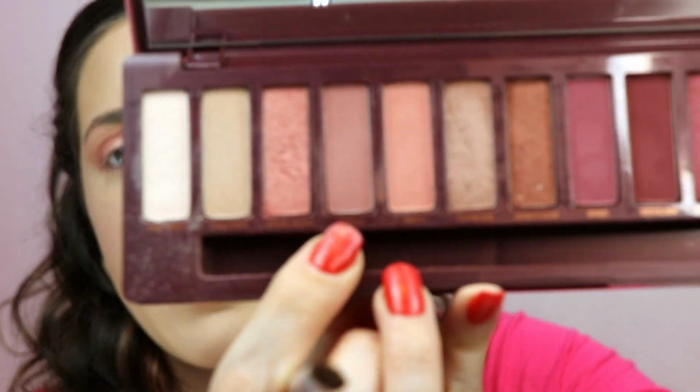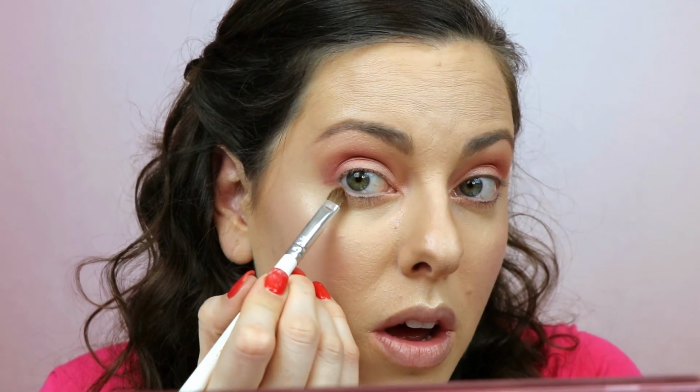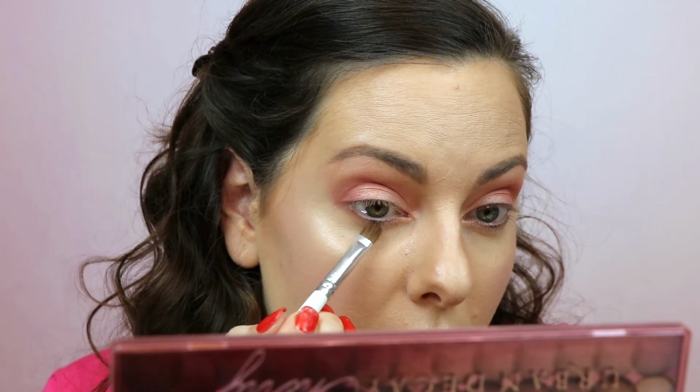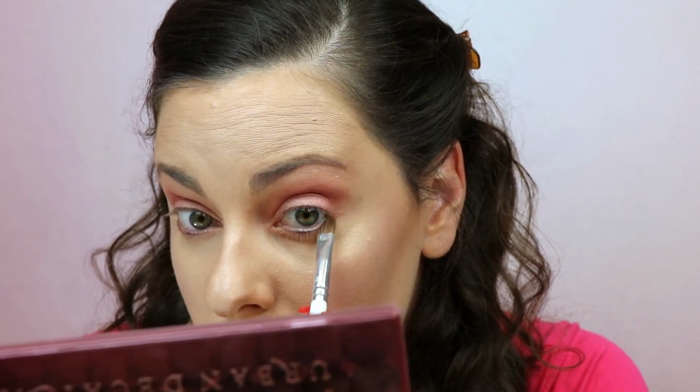So I'm going to use with this brush the shade Feels, which is this one right here, and it is just a lighter one, and then you just want to take it and go right underneath the eye just to kind of give it a little continuity from the top lid. And then we are ready for liner. Now that liner's on, we can do lashes.